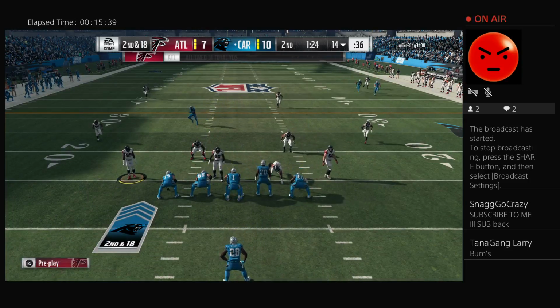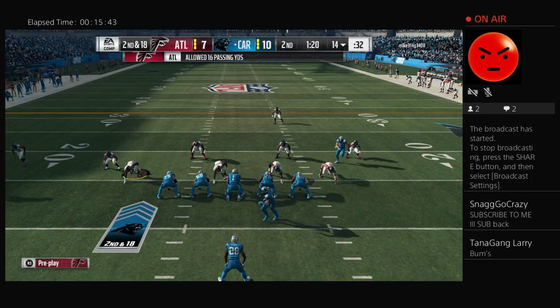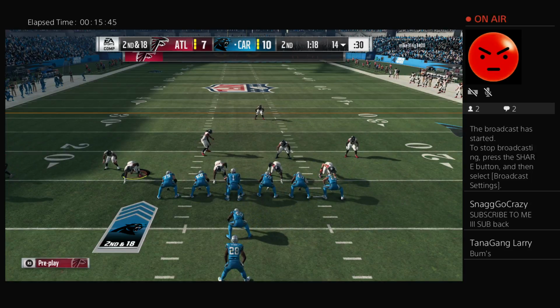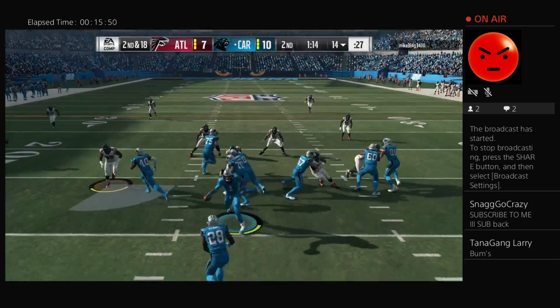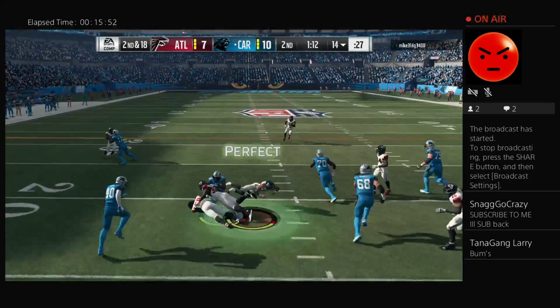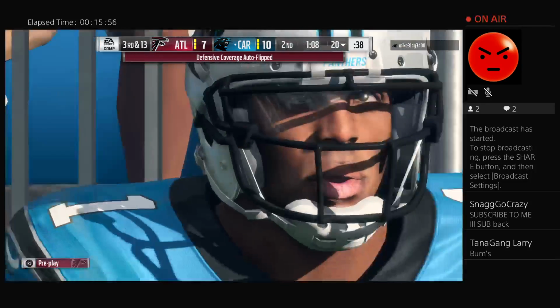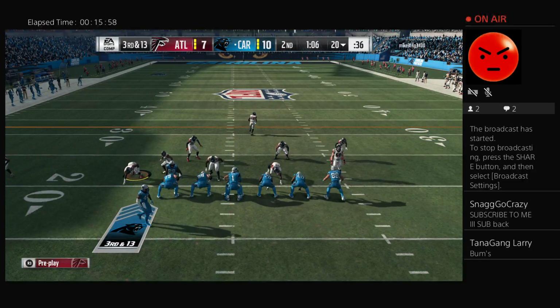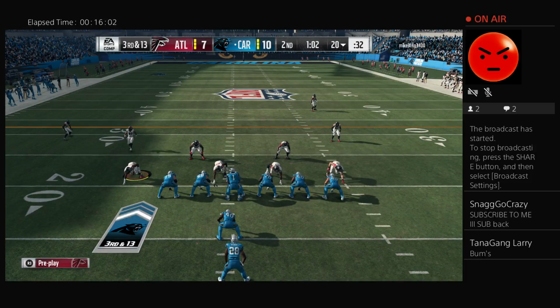And they get to Newton and take him down for the sack. Dontari Poe with a great push up front. He picks up the sack and a loss of 8. On second down, they run with Stewart. And he finds enough of an opening to get this one back up to his 20. He was able to pick up 6 yards there, so that leaves him with a 3rd and 13.